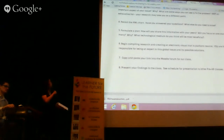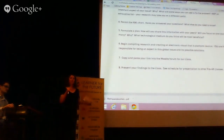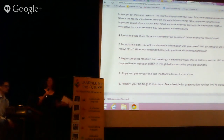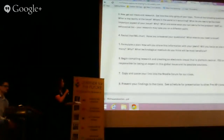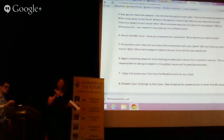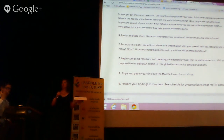present their findings. I'll want them to formulate a plan. Once they figure out the problem, here's the problem, what can we do about it? Who's affected? How could we, in some ways, solve the problem? They'll put their link, wherever they're housing their findings, on our Google form, and this is something I've had a lot of success with in the past as well. That way it is available to the classes.